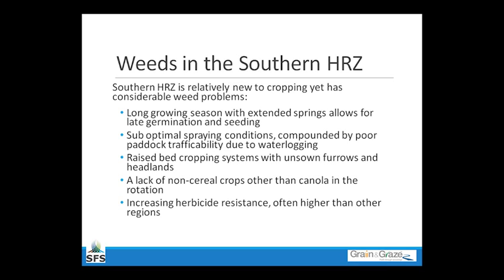The raised beds are practised across a lot of the region, you'd be aware, and they're great in terms of yield and managing waterlogging, but they're lousy in terms of having poor plant population in the furrows and the wheel tracks, and poor herbicide incorporation in those wheel tracks as well.